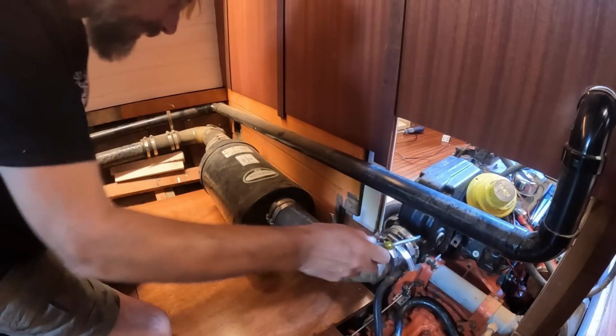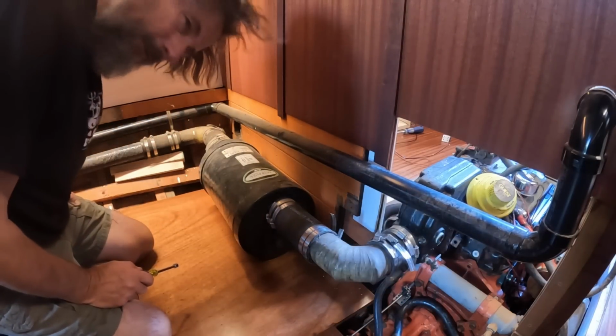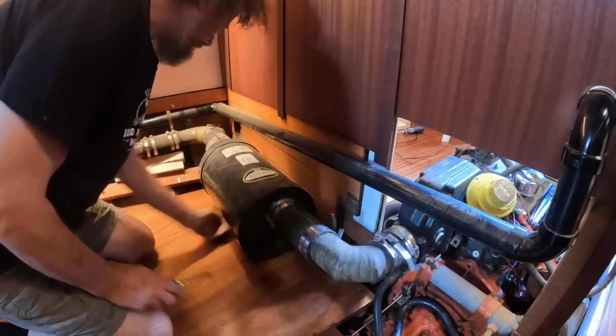There's a few clamps there. 1, 2, 3, 4, 5, 6, 7, 8, 9, 10, 11, 12, 13, 14, 15. There's about 24 clamps on this exhaust system. Okay, now I just need to build some support for it.